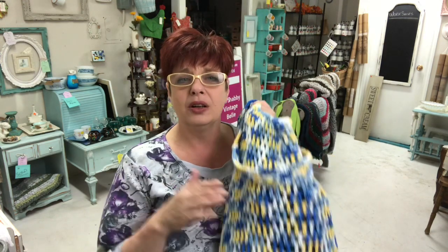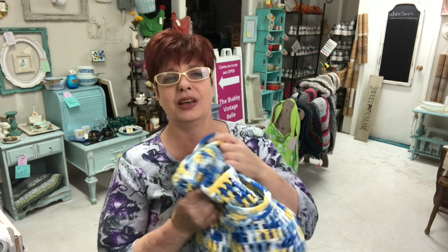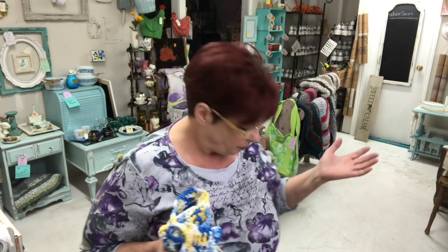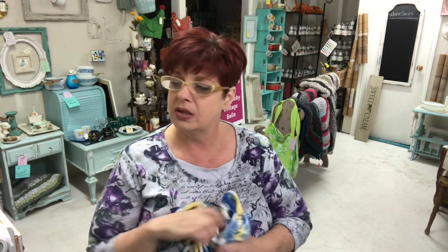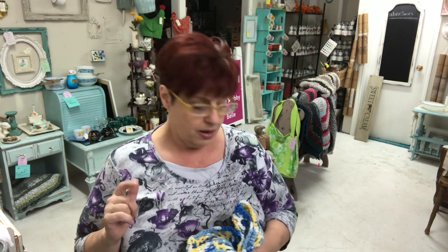And you know what? They just want a little money to be able to buy more wool, to be able to do more things, right? So how cool is that? Actual vintage haul, that was about it for today. I snuck away real fast after work, so I didn't get a whole lot of stuff done, seen, bought.